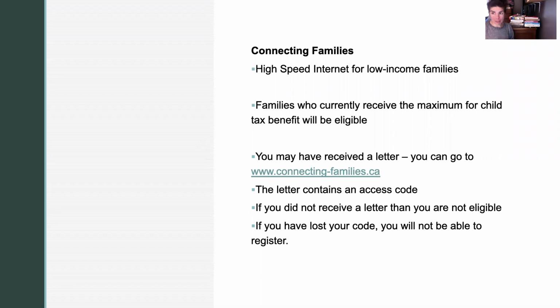This program is very limited. If you did not receive a letter, then you're not eligible. And if you have lost your code, you will not be able to register. So if you receive a letter and a code, you must keep it, because if you lose it, the system cannot regenerate another code. This means that this service is really only available if you have received a letter and a code. If you have, then you can go to www.connectingfamilies.ca, and there you will be able to apply for your $10 a month internet service.